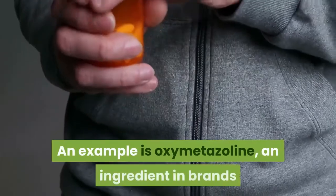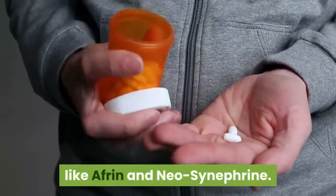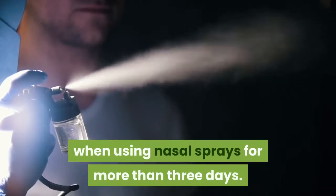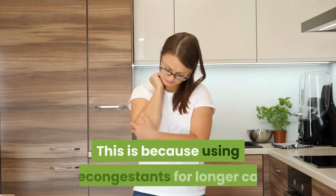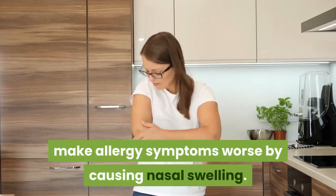An example is oxymetazoline, an ingredient in brands like Afrin and Neo-Synephrine. Women should exercise caution when using nasal sprays for more than 3 days. This is because using decongestants for longer can make allergy symptoms worse by causing nasal swelling.